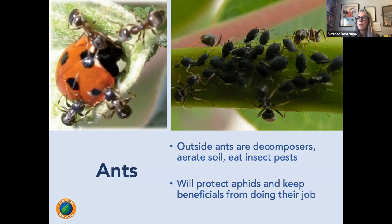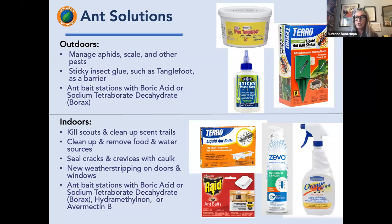And outdoors, some solutions would be, as I just mentioned, managing the pests that they are farming the honeydew from. We can also create a sticky barrier with insect glue. This is something you can purchase. It's also under the name of Tanglefoot or tree Tanglefoot. It is very, very sticky. We will put it on a banding material such as packing tape with sticky side out, or soft cardboard or a very, very thick paper. Anything that is not sticking to the bark, because we always want to be able to remove that sticky surface once it has gathered all of the ants or other insects that we're trying to prevent.